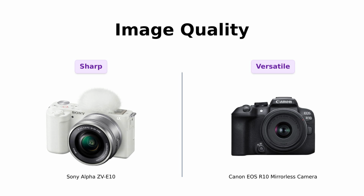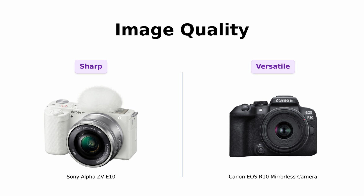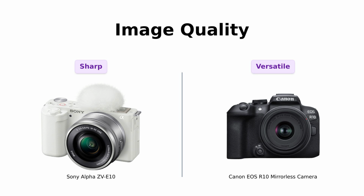Reviewers have noted the ZV-E10's impressive image quality and fast autofocus, making it a reliable choice for content creators. The R10, on the other hand, is highlighted for its excellent ergonomics and build quality, particularly for automotive and wildlife photography. It appears that both cameras shine in this category, but the R10 is seen as the overachiever.